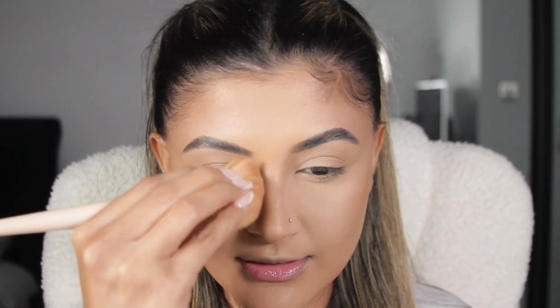Then I'm just gonna tap some here. This is more just for warmth, really. And, everyday babes, we are just gonna squeeze this and run that down into that bit, like we did with the contour.